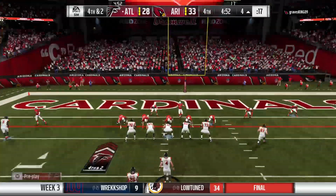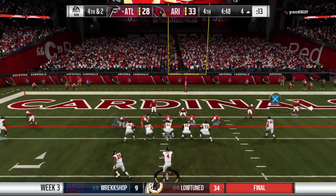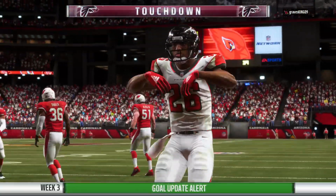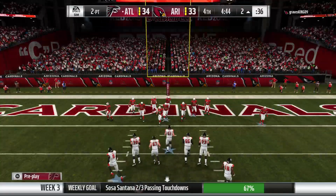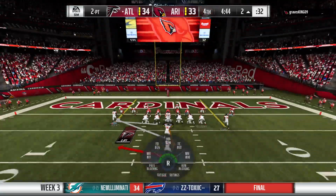One score down. Here we go. They're going to go for it here on 4th down. As expected, they're going for it to keep the drive alive. This is caught, and he is into the end zone for a Falcon touchdown. Tevin Coleman from 4 yards out, and the Falcons have taken the lead here in the 4th.